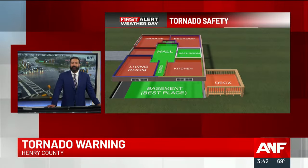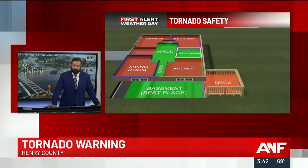If you don't have a basement, any room on the interior that does not have access to a window, does not have access to a door to the outside, is where you're going to want to go.